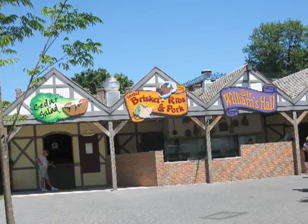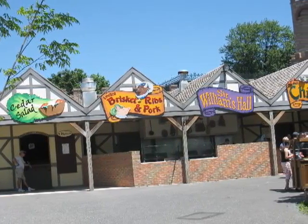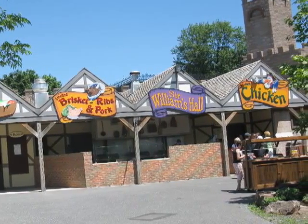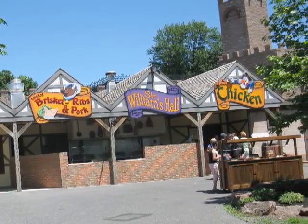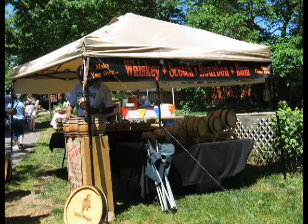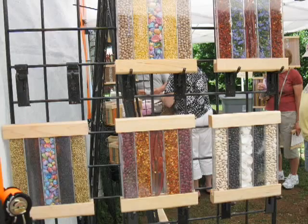Here's a restaurant called Sir William's Hall. They serve everything from Caesar salads to brisket, ribs, and pork to chicken. Markers like this just help you remember where you've been throughout the fair. Here's a unique stand. Make your own whiskey, scotch, bourbon, and rum. These unique and colorful spice holders are actually hot plates.